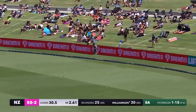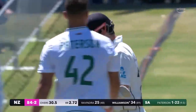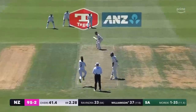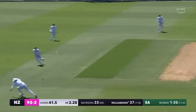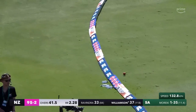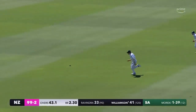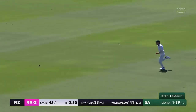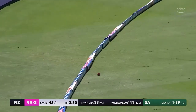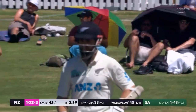On the pull. Doesn't miss out at all. Got it up and over. A touch short from Patterson, and Williamson swiveled into the pull shot very quickly. Oh, got that through. Classy from Williamson. Cracked away. That 4 brings up the 100 for New Zealand. 103 for 2 in the 44th over.